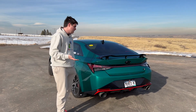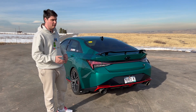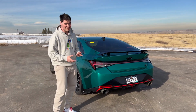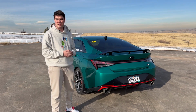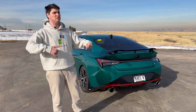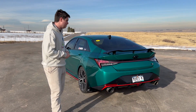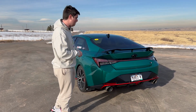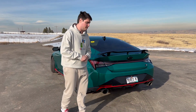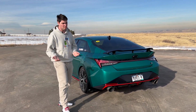For example, if I wanted to get a carbon fiber spoiler for my vehicle, like I've wanted to many times, it would run me back like $3,000, I'm pretty sure, because there's only like 1 or 2 different kinds. So there's not a lot of selection, there's not a lot of market for this car, so therefore the parts are going to be a lot more expensive for something like that.